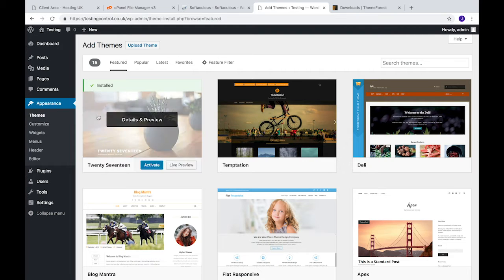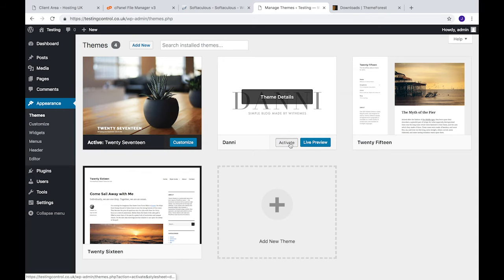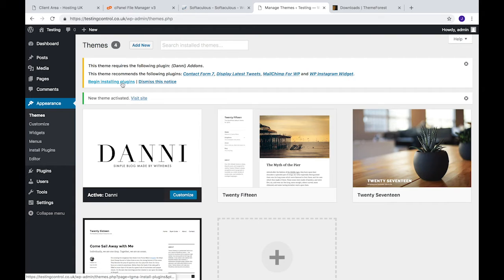So let's go back to our themes. And there we go, our theme is there. So we activate it. Now, as you can see here, some themes require certain plugins. So yes, please do install these plugins.